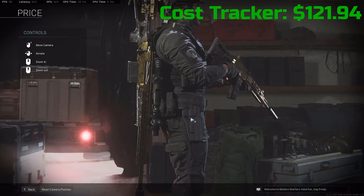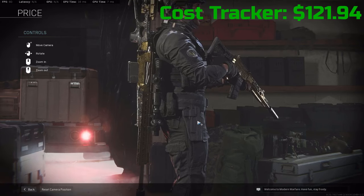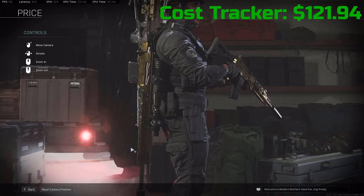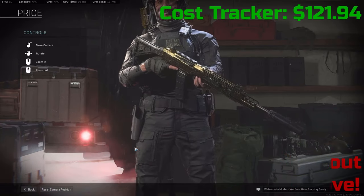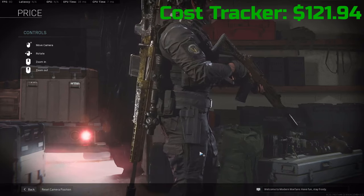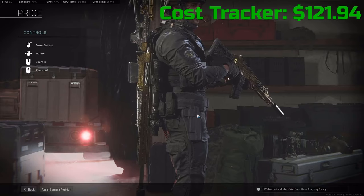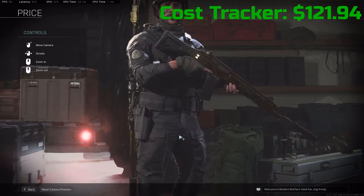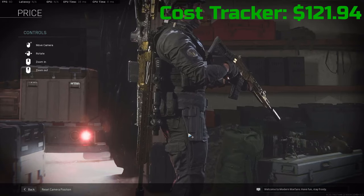Alright, the next thing we're going to take a look at on Price's loadout is the holster for his pistol, which obviously he's not carrying right now because that's not the loadout I have strapped on. I don't think they really modeled this after anything that I can find. There's no retention system in this holster that I can see, so it looks like something they just made.